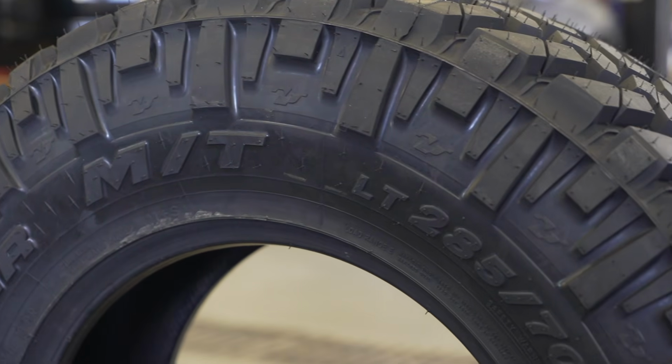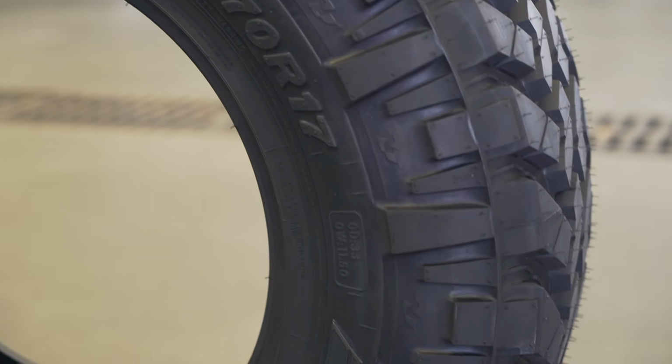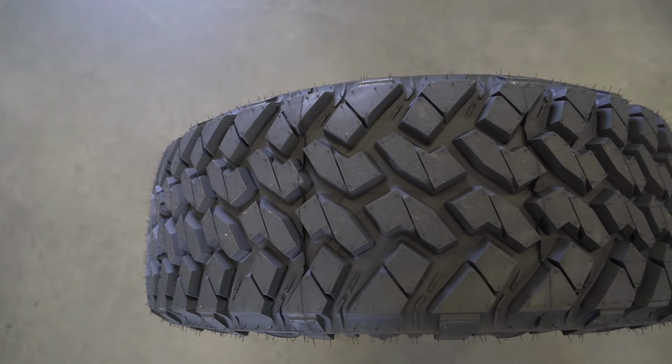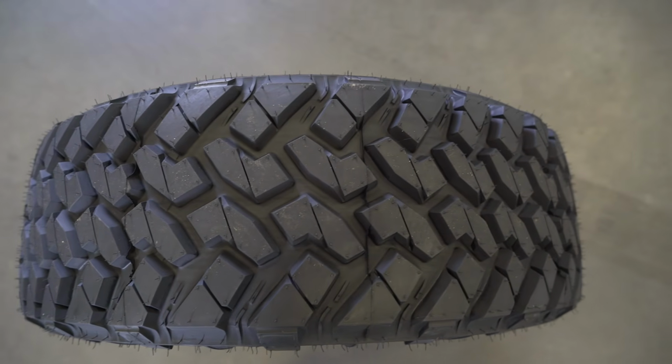What a lot of people don't know about Nitto is it's a wholly owned subsidiary of Toyo tires. So a lot of times when you see a Toyo tire, particularly on the truck side, they have a similar tread pattern to what a Nitto would have.